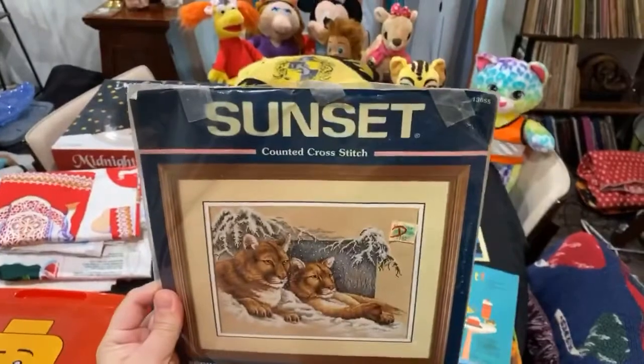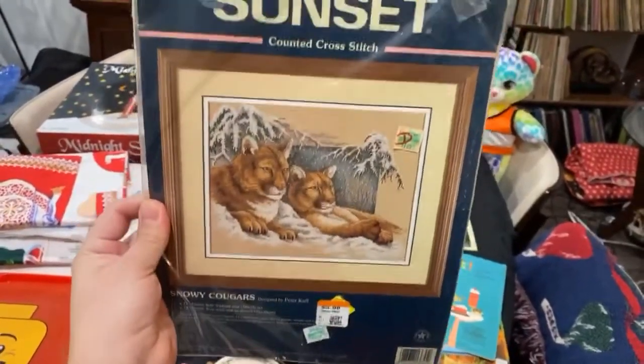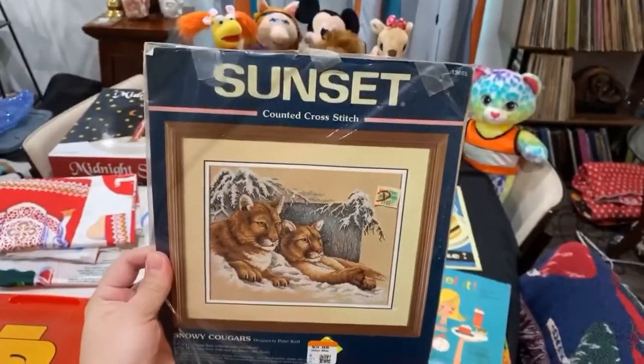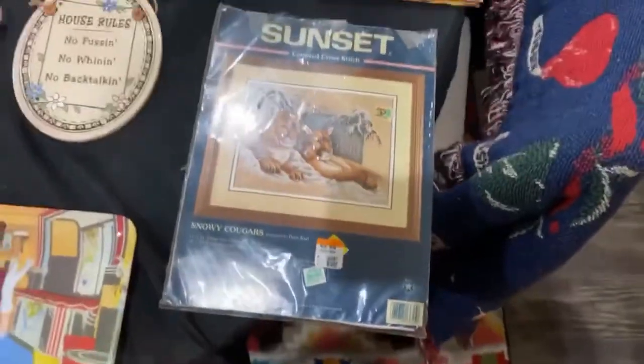So if you're in the thrift store, pick up these sunset kits. It just depends on the content and what people are willing to buy it for. Okay? So that would be great. So we'll probably start it at $40 and go from there.